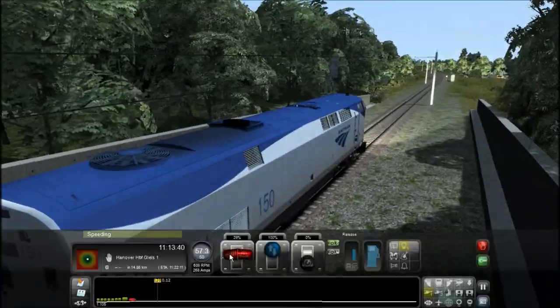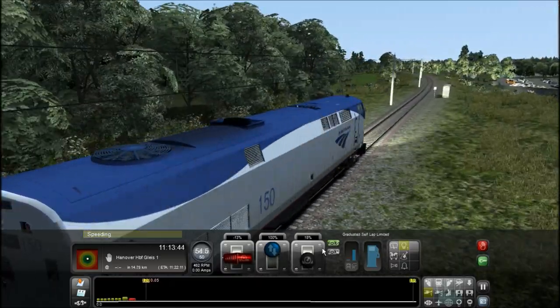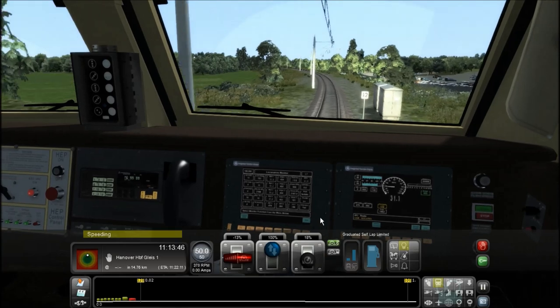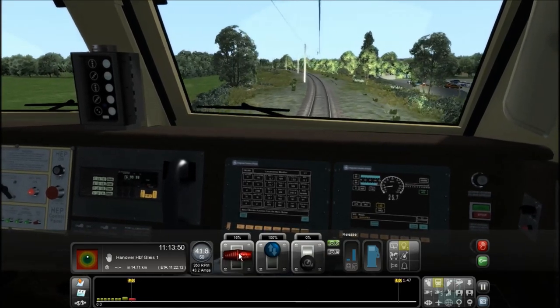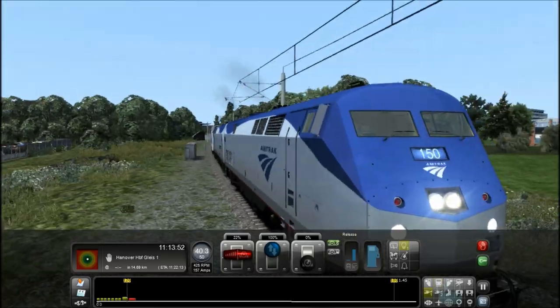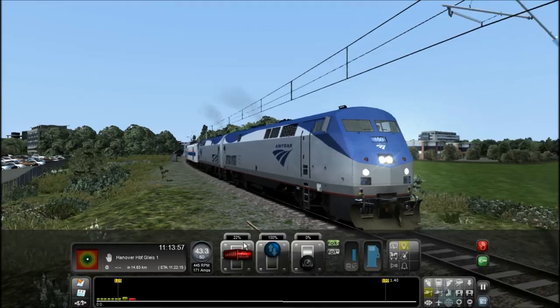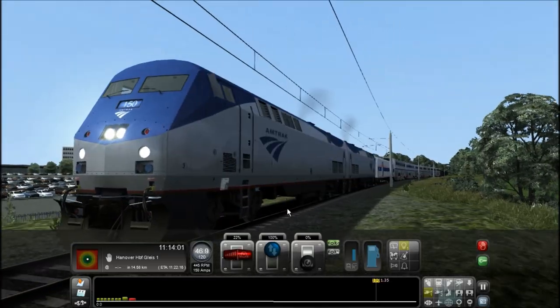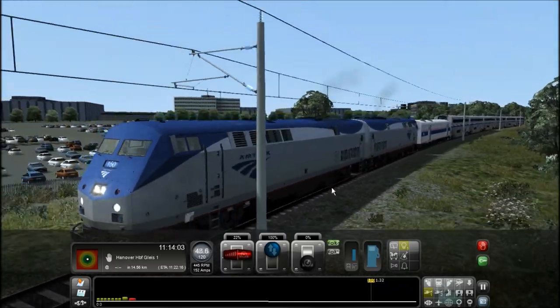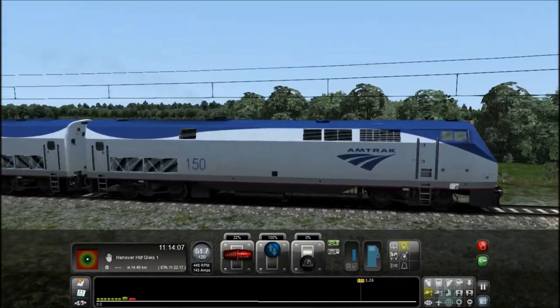I mean, okay, we don't want to overspeed, so let's put a little braking on. Let's go inside. There we go. On a scale of 1 to 10, I think this train actually does look very nice. I mean, it looks fantastic, I have to say. The colour scheme is good, and the speed on this train is good.